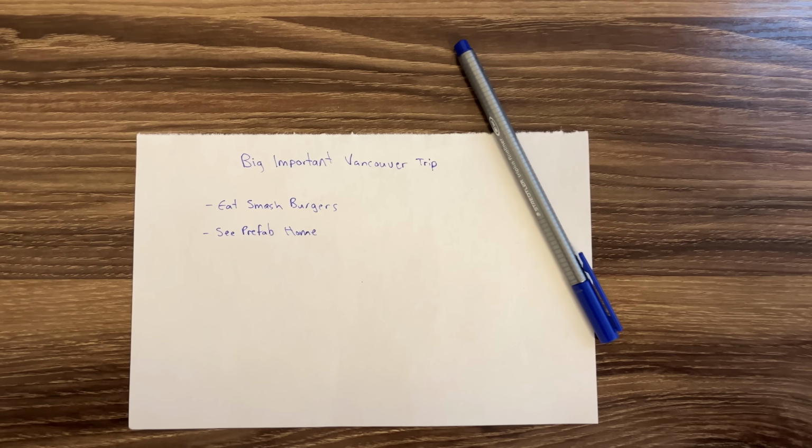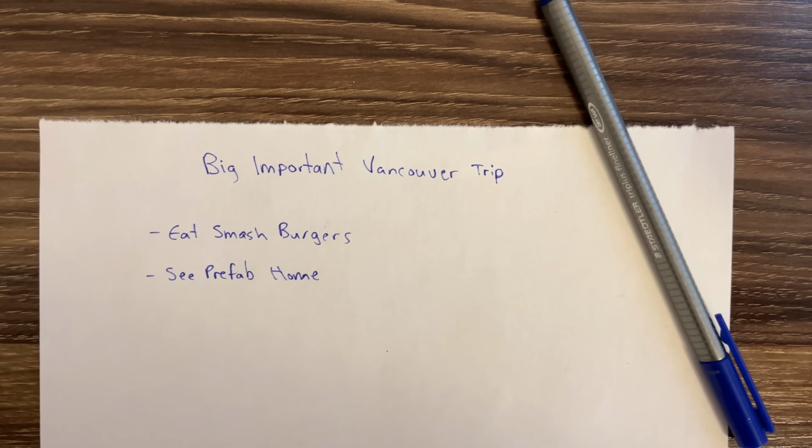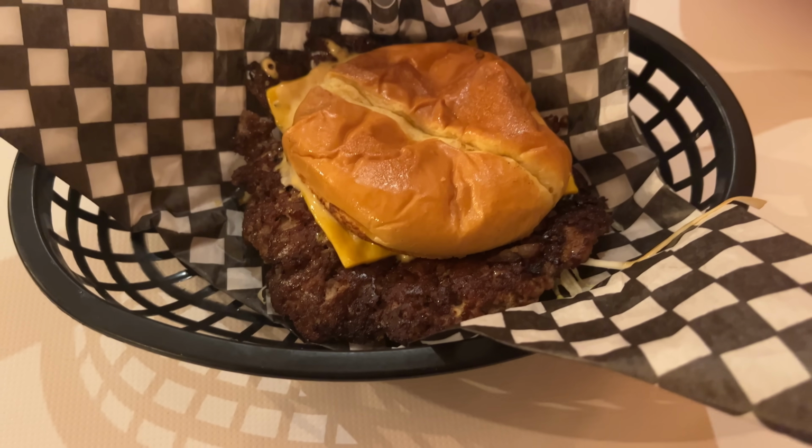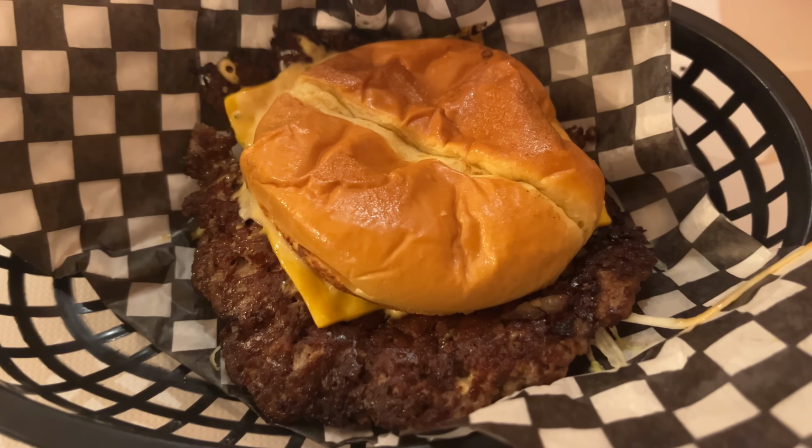The plan was to taste test the world famous between two buns smash burger, then check out some homes that I've been admiring from a distance in an attempt to get an absurd amount of people hitting the like button for the YouTube algorithm. Even though the burger didn't look like much, the taste was off the charts.